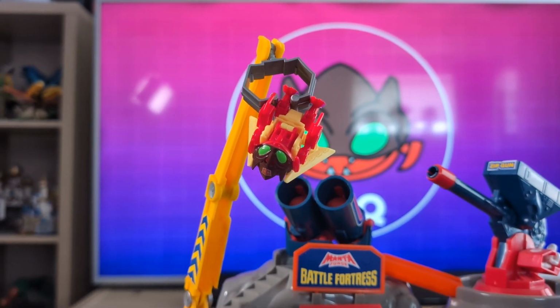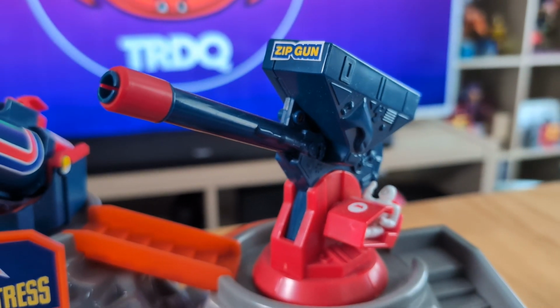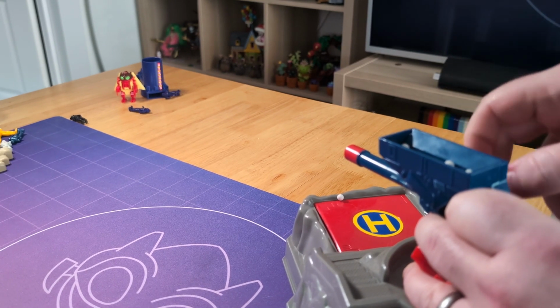Oh, let me down! Up top, we have the zip gun, with a little seat for a Manta to rain down fire on Viper Squad, turning this little lever that feeds the pellets into the barrel. Definitely going to lose a lot of this under the couch.